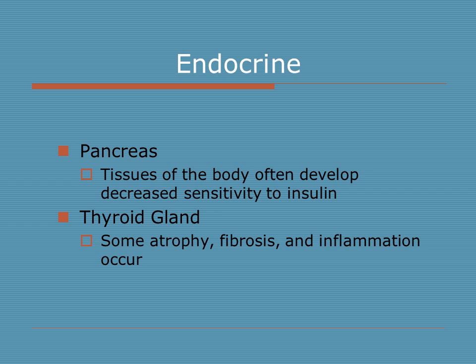Thyroid disease. Women are going to be more likely to suffer from thyroid disease. Hypothyroidism is the most common thyroid disturbance in older adults, and we see it with a slow onset. With hyperthyroidism, Graves' disease is the most common cause in the older adult, with goiter formation, and we see hyperthyroidism with a sudden onset.